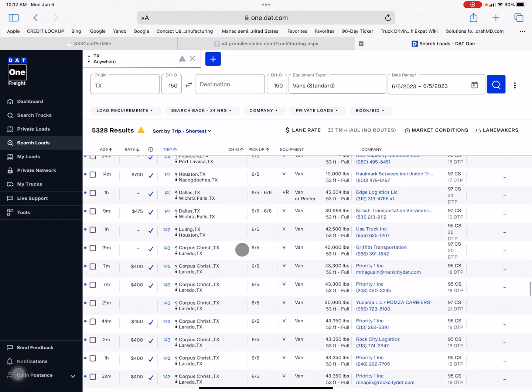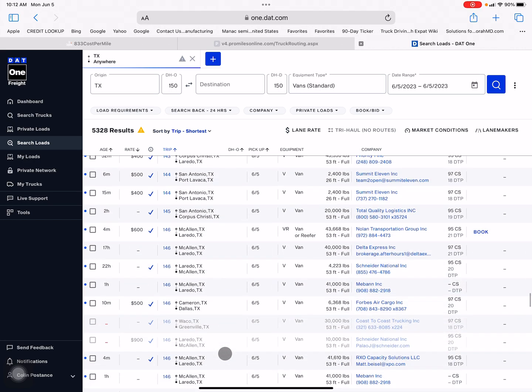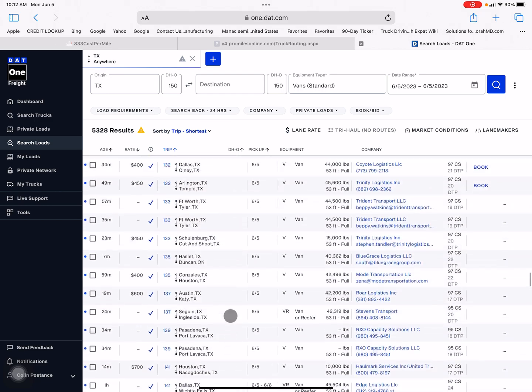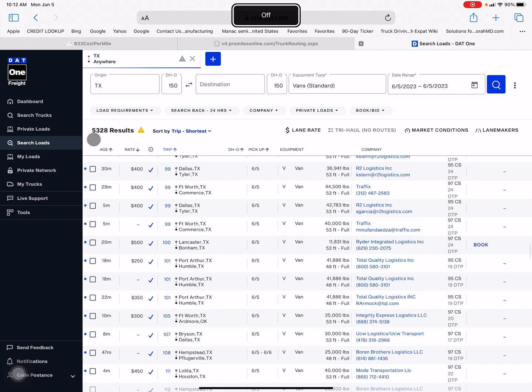We can go on down here again. Here we go. USA Truck, no, 1 time. Here's Priority twice. Here's Priority again, 3 times. Priority again, 4 times, 5 times, 6 times. Summit 11. 1, 2. Multiple times, multiple loads. So I would say we're lucky if we've got 2,500 loads coming out of this area.